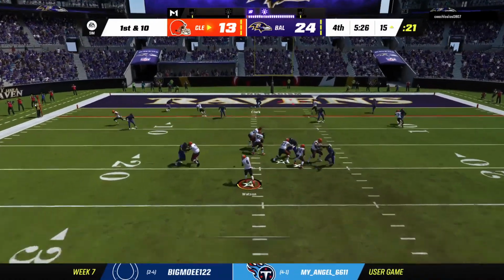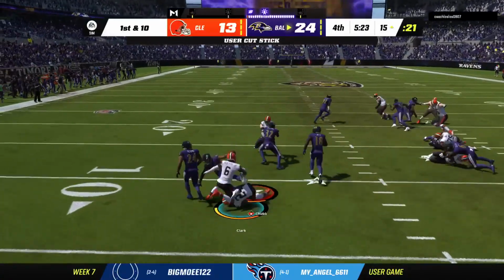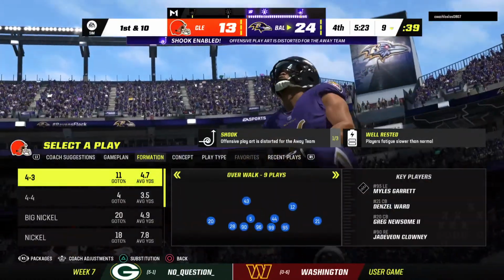From the red zone now, Watson. And his pass is intercepted for the 4th time today. It's Chuck Clark picking it off. And the Ravens are going to have it here at their own 9-yard line.